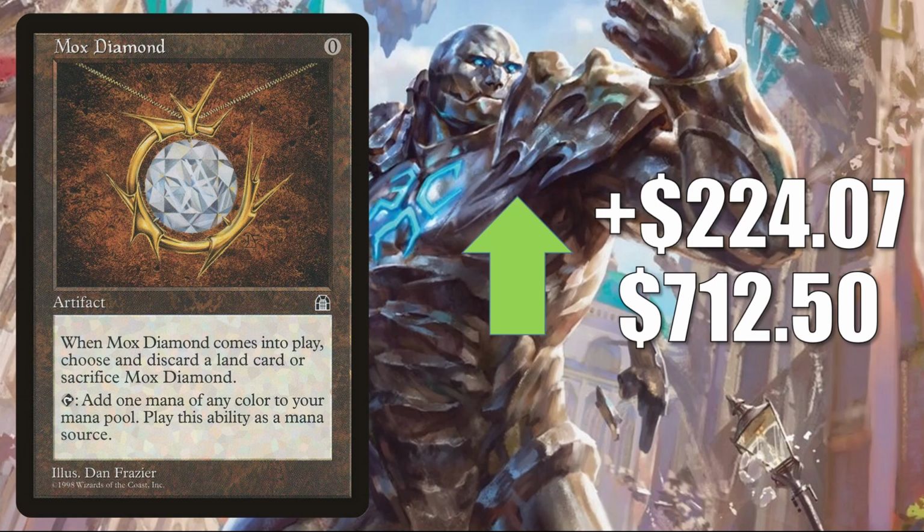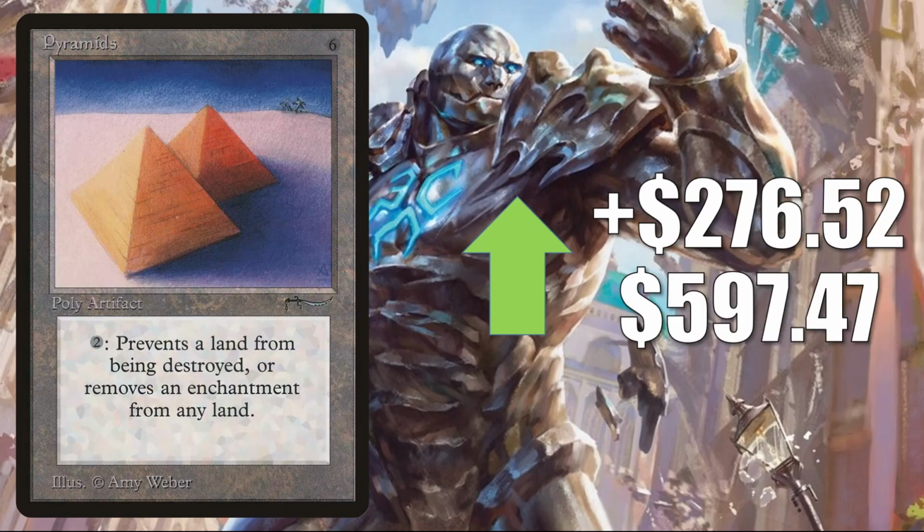This does see play in Legacy Lands, four-color Loam and more, highly played in Commander, another card that's good in competitive Commander builds, and this got a Tolarian Community College mention on top of it all. Pyramids, this is another buyout with manipulation attached to it. It goes up $276.52 to $597.47 this week, and I'm not seeing anybody paying anywhere near that price for these.